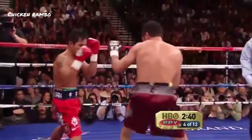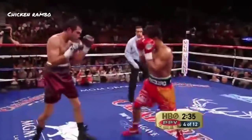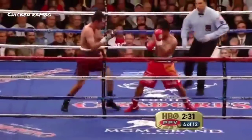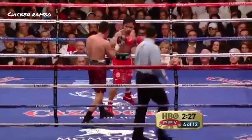He's got Oscar turning. If Oscar can't get set, he can't get his punches off. And Manny's turning him. Oscar looks like a guy doing a 360. 3-0, Manny Pacquiao, based on not only clean punching but ring generalship when he turns the guy.